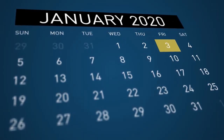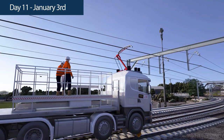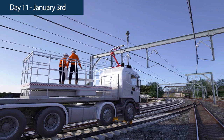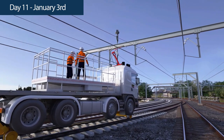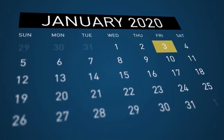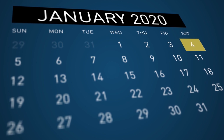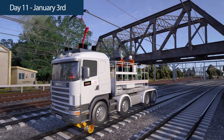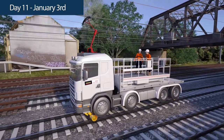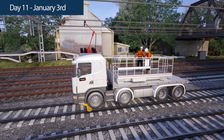On Day 11, the 3rd of January, commencement of OHW pantograph checks to check the newly installed wires will allow for smooth running trains and electrical clearances. Redundant OHW footing removals will also be taking place. Sydney Trains inspections and commissioning of the OHW is programmed to be completed on the morning of the 4th of January 2020, whereby they will be able to cite QA documentation and visually inspect the OHW so the OHW system can be signed into operational use.